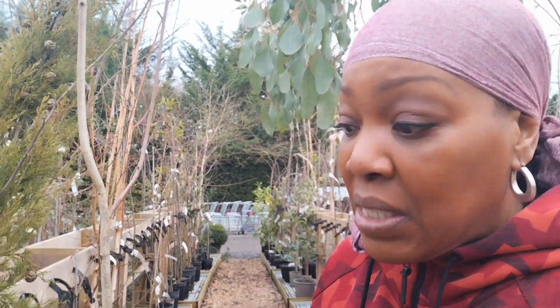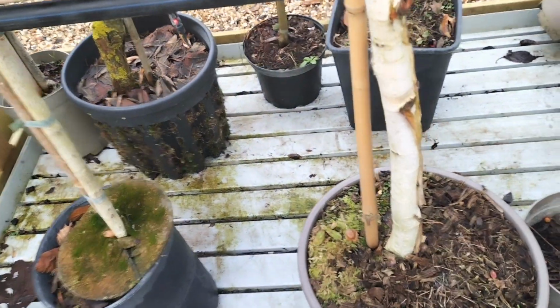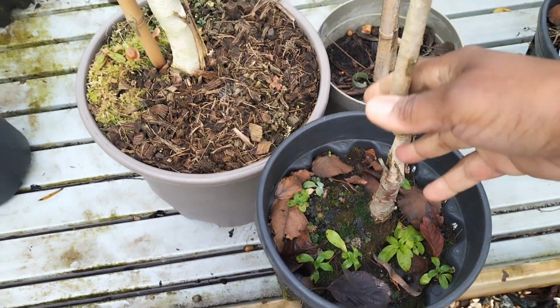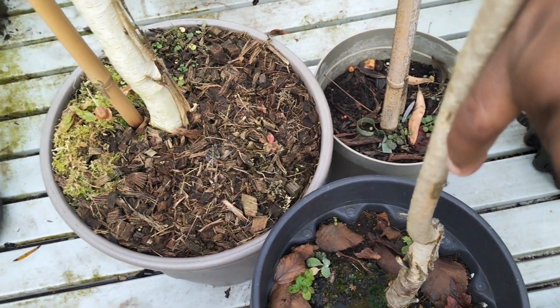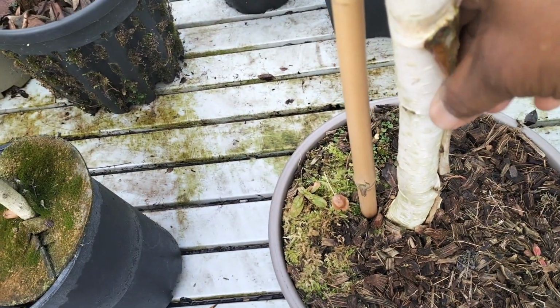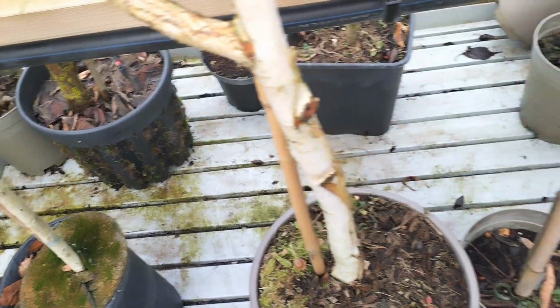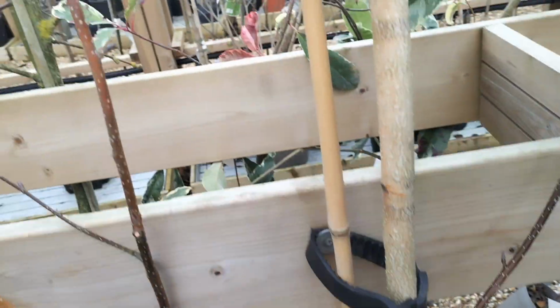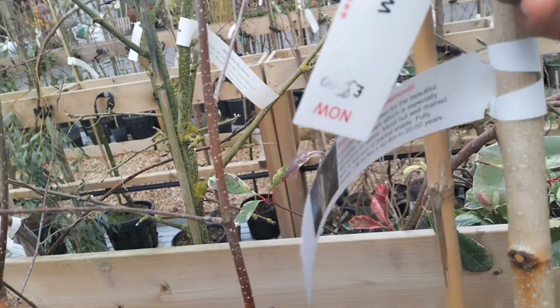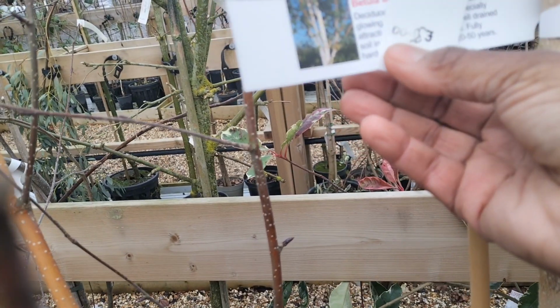Now listen, this is down to £7.50, a silver birch. You can see the different size of pots. The one I'm holding here is down to £7.50, and it is maybe the thickness of my little finger, whereas this trunk here is the thickness of maybe two of my thumbs. But if I'm able to get this to grow to this, which I will be able to over time, then you can see that this same tree at full price is normally £65, although because it's in the sale it's now down to £35.